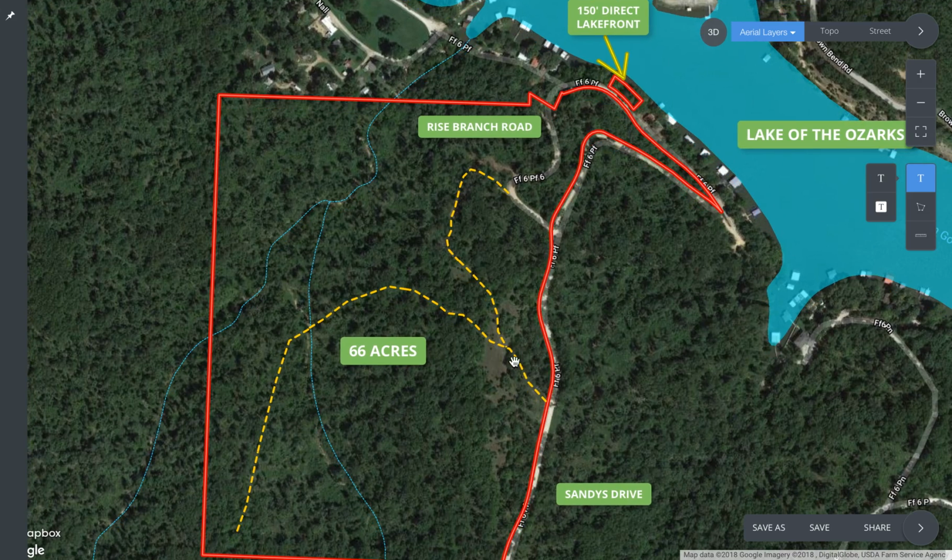The yellow dotted lines indicate what appear to be trails. Really all we've explored of the property on foot is, I think we pulled in here and then we walked down this trail, and actually we discovered what looks like either an old building site or the start of a building site with the foundation, the wood foundation for some type of small cabin that was roughly right in here. So feel free to go check that out. But I mean, you've got a lot of different trails that you can explore.